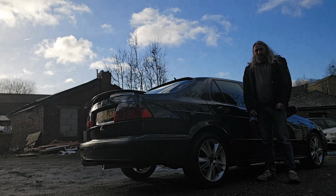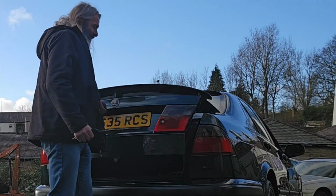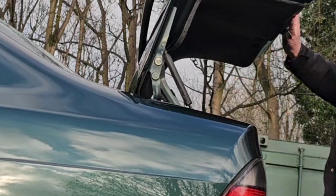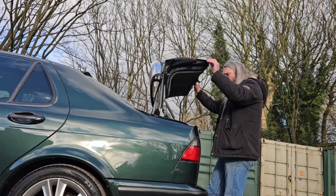It's a saloon car, but it looks almost a bit like a hatch. Look. Ugh, what a heavy boot. What an unusual hinge. Look at that. That's really rather complicated and exciting. Normally your boot would open up like that, but this one goes back, so it's almost having a hug with the rear screen.